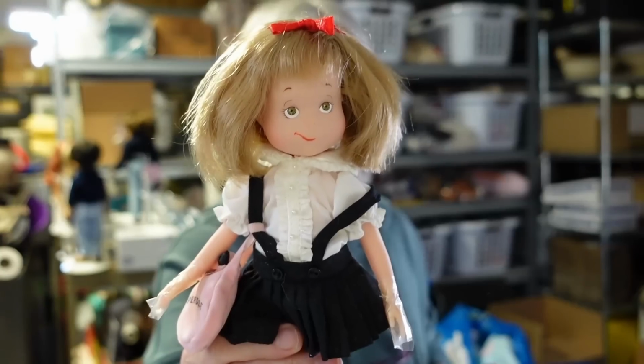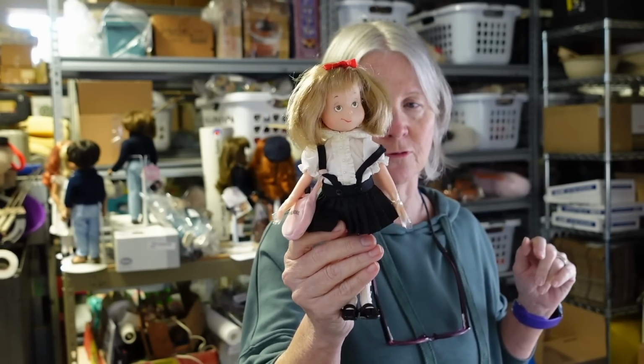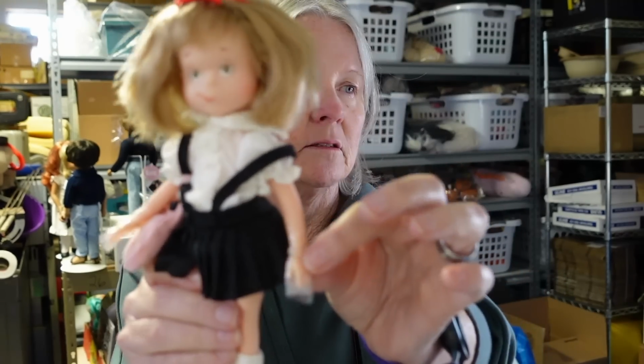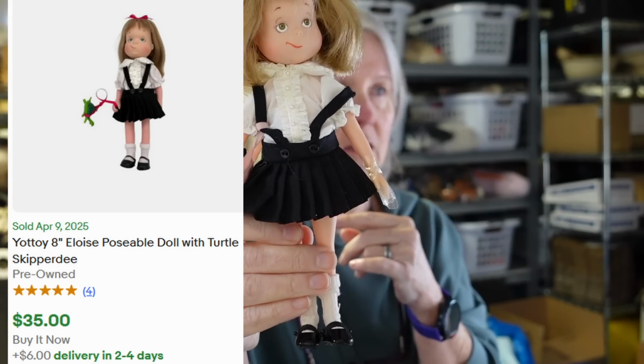So I paid up. I want to guess like 25 or so for her. You know, look, she even still has the plastic on her hands. She hasn't even been played with. In really nice condition with her shoes and socks.